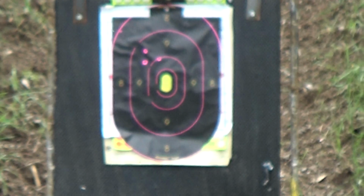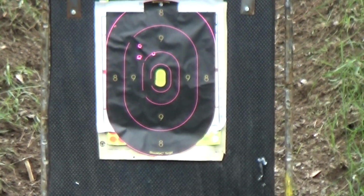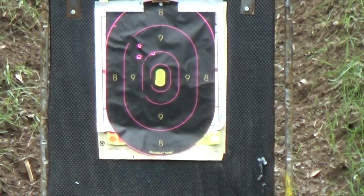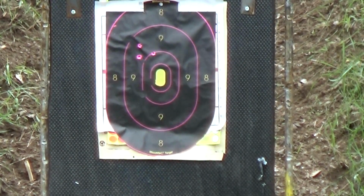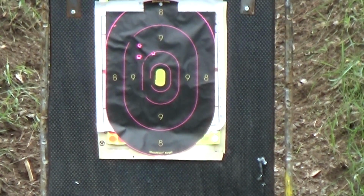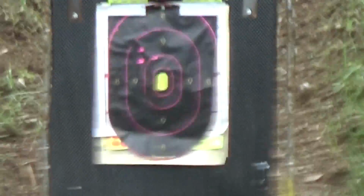Well, I don't know about anybody else, but I kind of think that's the best group I've had all day at 100 with this thing. And again, that was with the bayonet attached. So, all right guys, I'm gonna load everything back up. Just gonna do some shooting, have some fun. We'll be right back, don't go away.